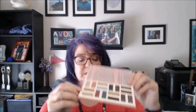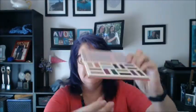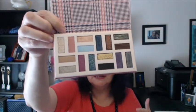There's some that are subtle shimmer shades, like this beige shade here, the light blue in the middle, this pink at the top. Let's see, I know there was another, yeah, those ones are a light shimmer, and then there's ones that are a little bit more shimmery, but it's still a very subtle shimmer.